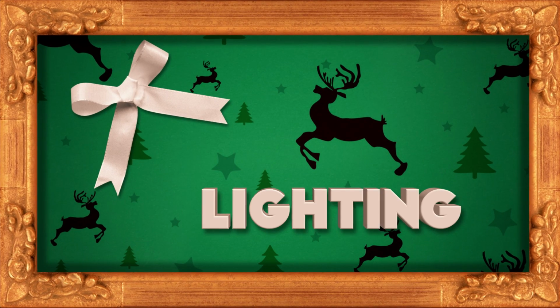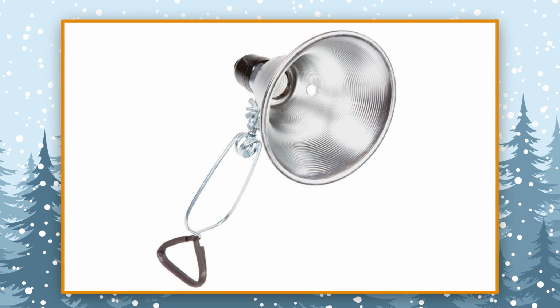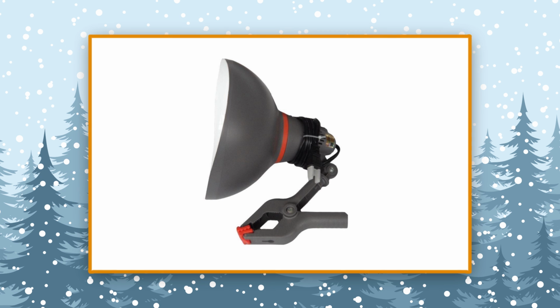But on to lights. First up, we have the cheapest option that I am always preaching, and those are clamp lights, which you can get from any hardware store, which we found out recently these have been upgraded, so you can now get these plastic clamp lights with a much better clamp setup. These go for about $10 or less.